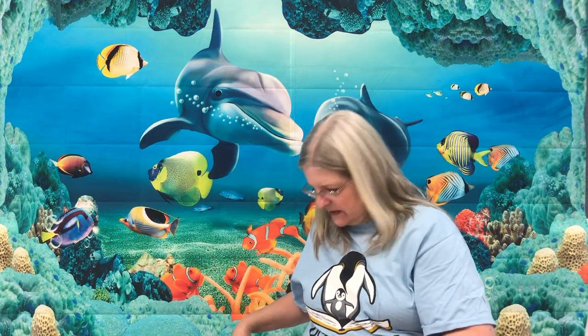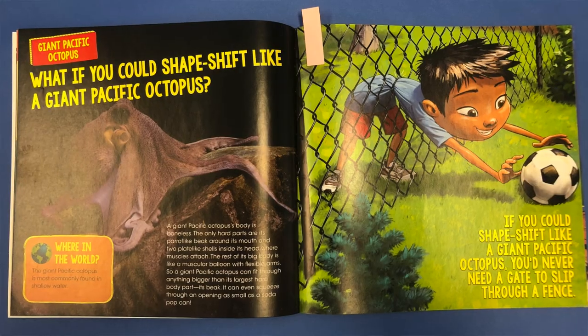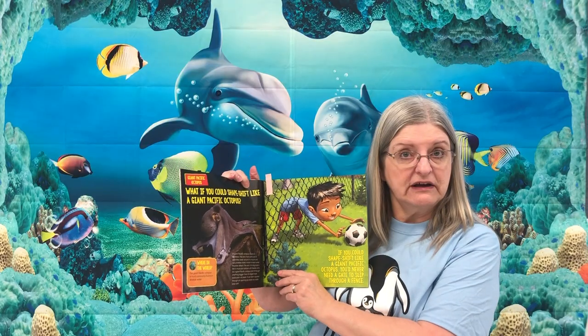Did you know that octopuses could do all those things? My goodness. Here's a couple other pictures of octopuses I found in one of my books. Here's one, a great big dark one. He's a darker color. He's called a giant Pacific octopus.